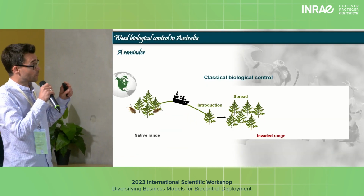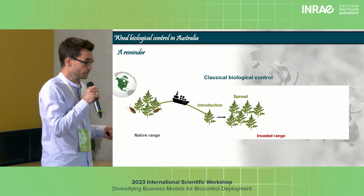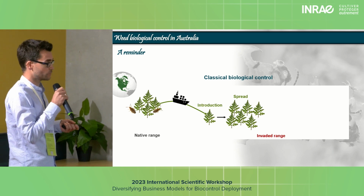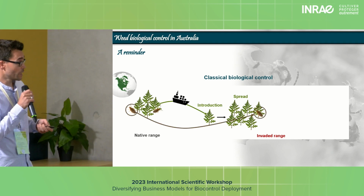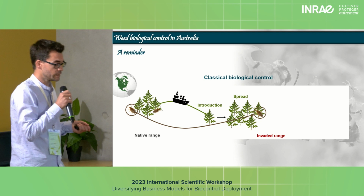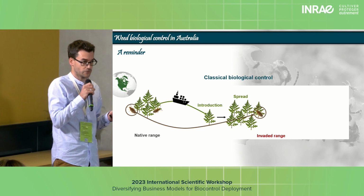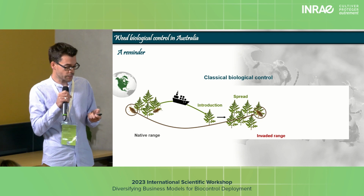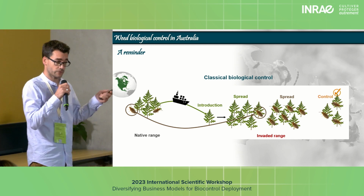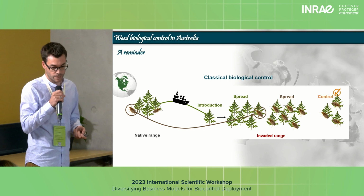Just a very quick reminder to be sure we are on the same page. We are usually talking about classical biological control because the weed is usually introduced in the invasive range without its natural enemies. So classical biocontrol is to look in the native range for the natural enemy associated with the weeds and make a deliberate introduction of very specific natural enemies in the invaded range, and we expect that this insect or this mite or fungus or whatever builds big populations, spreads in the invasive range and controls the plant.